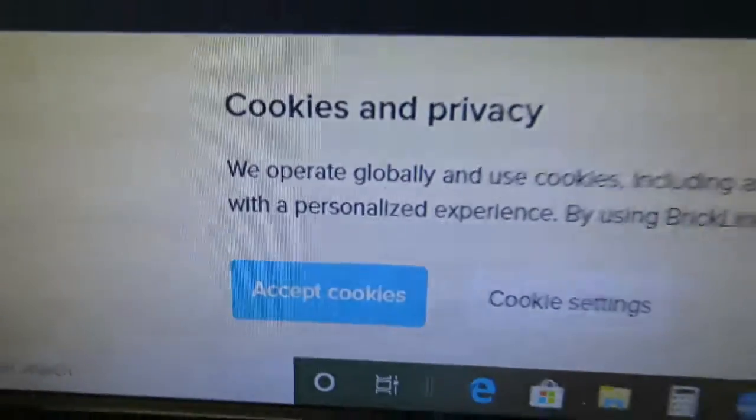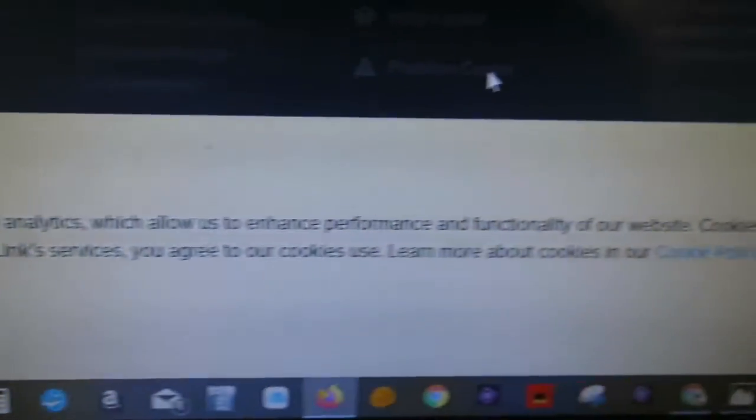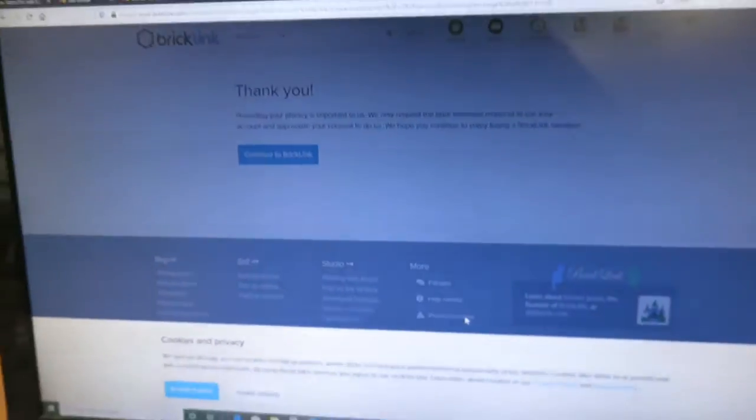Oh boy, the changes have started to Bricklink. They're now doing what Lego does when you go to their site. Great. Oh, and as soon as I accepted it, now Bricklink won't work. It's crazy.